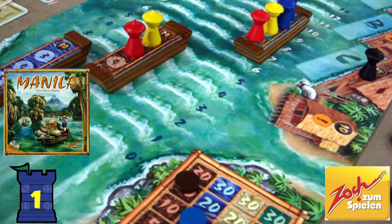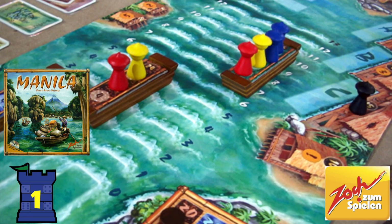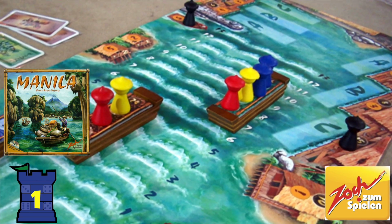And number 1 is Manila. Manila, oh, I love Manila. Manila is like a gambling game. There's 3 boats going down the river in the Philippines, and you are going to roll dice to move these, but as you roll them, you're going to be betting on whether the boats will make it, or whether they won't make it, or whether you can try to crash one, or how many boats will make it. And you're betting in different areas. It's a really cool concept, a lot of fun, a lot of laughter. Every time I play this one, we get a lot out of it.